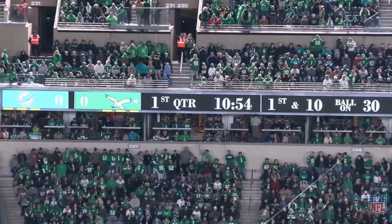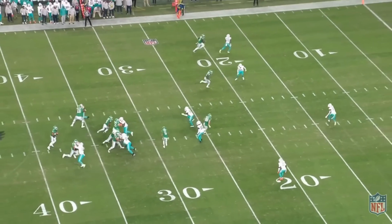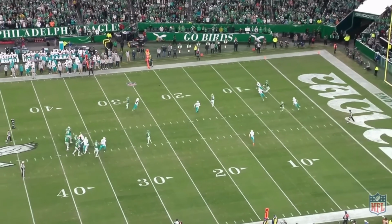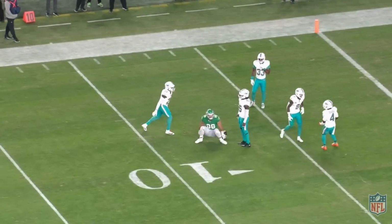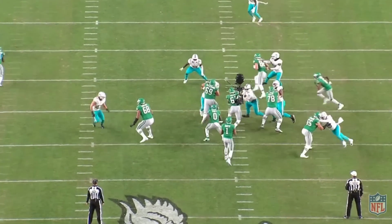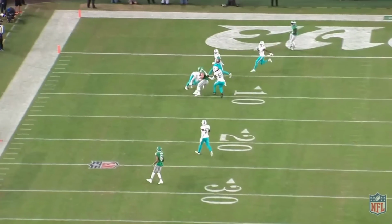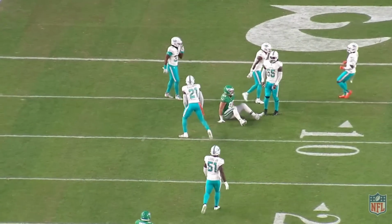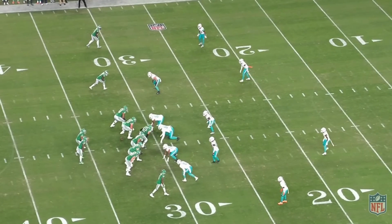Jalen Hurts, the Eagles, nice win versus the Dolphins. Little double post over here to get us going. Beautiful play call, nice ball placement, great scheme. Get the tight end going here. Play action. Let those double posts clear it out. Right up on his grill. Outstanding. So you see this play all over the place in the NFL, really all over football in general.